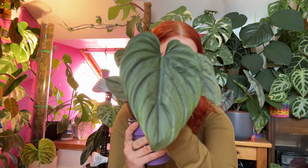Let me know where you get your long pots from. I haven't actually looked yet, but I will be looking at any recommendations. Would it be called like a trough? I don't know, we'll find out. But let me know if you've seen this one before.